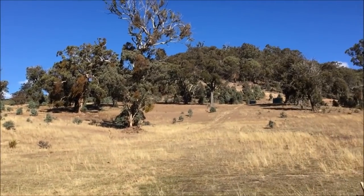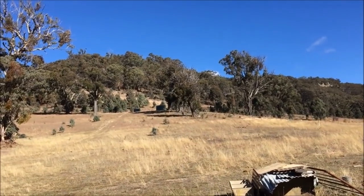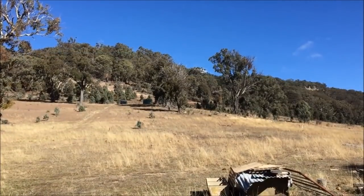And now the younger generation has shown some interest in what was going on up on the top of that hill, and they've invited me to come and find out. So that's what we're going to do today.